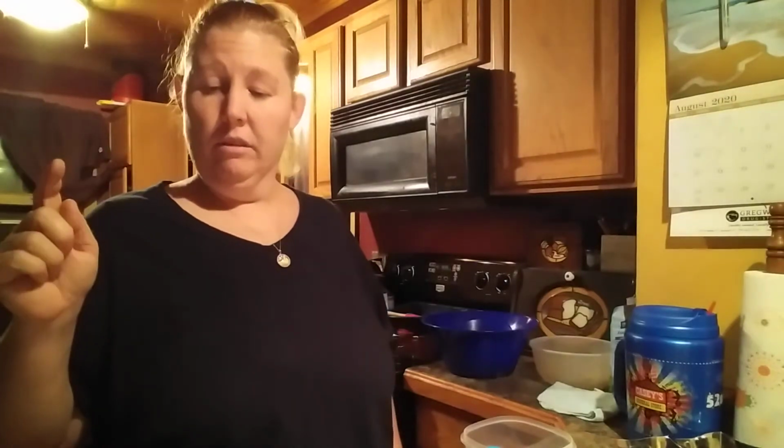Enough babbling on. Let's go ahead and get making these keto cinnamon rolls. I got this one from, I believe it is lowcarbyum.com, and I just wanted to see how it tasted, you know, because everybody likes cinnamon rolls.